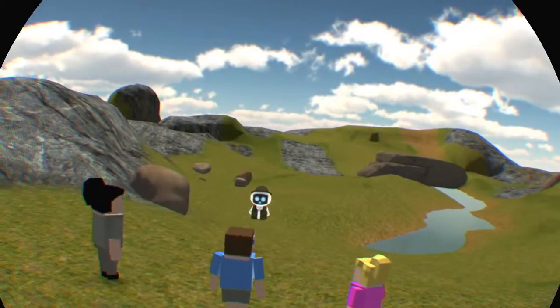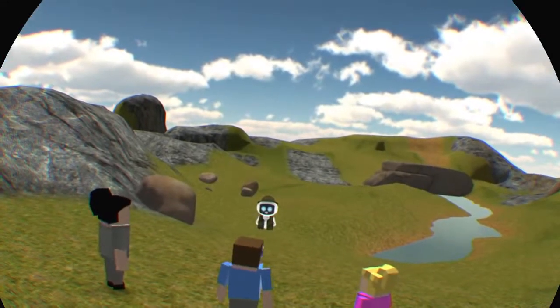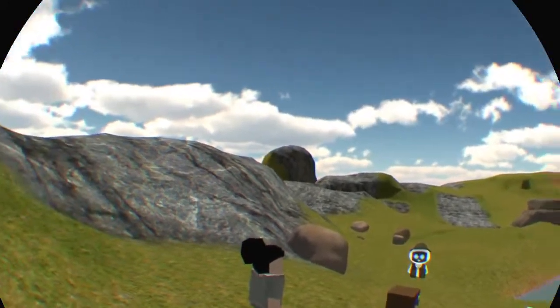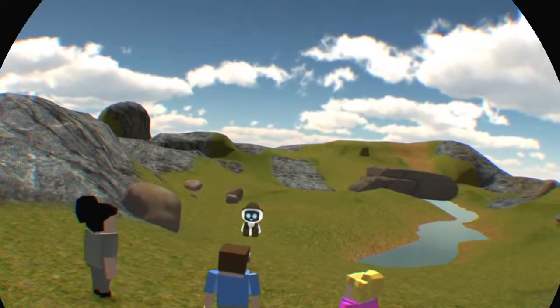You will have to follow the VR player, since they are the only one who will be able to see the path. You'll need to follow while searching for living organisms.